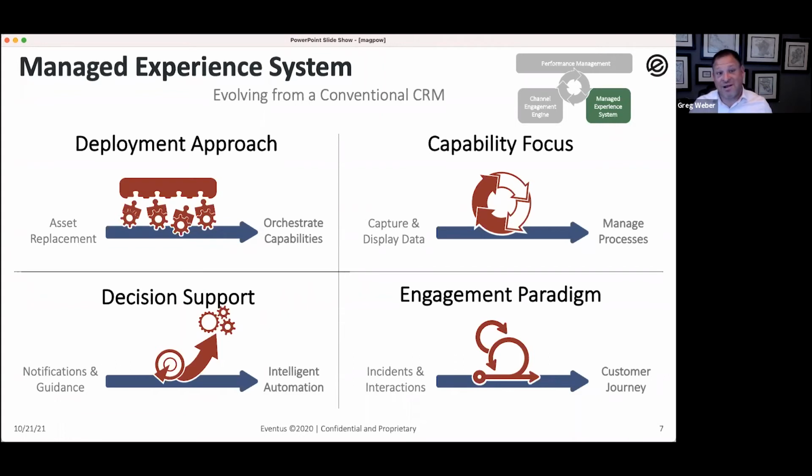So when we start talking about a CX experience, it's not just how you're going to interact, it's what you're going to do behind the scenes also to improve that interaction. And these managed experience systems are now managing the process, not just capturing them. And that also informs how we're going to do decision support. CRMs are really good at notifications and providing guidance to a self-service application, or more specifically to an agent themselves.